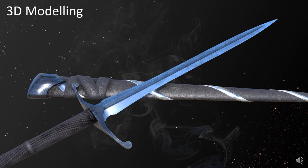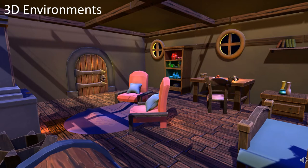Of course, it's not all just about 3D. The program also has many subjects focused on 2D, such as the second year subject, 2D asset creation. And where does one put their 3D models? In a purposely designed, modeled, textured and lit 3D environment.